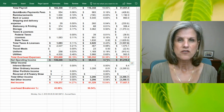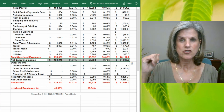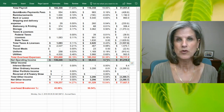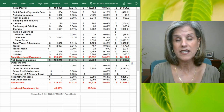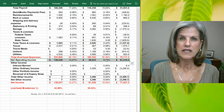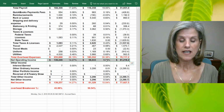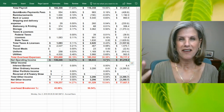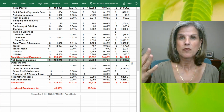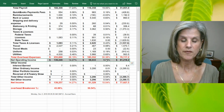So the net profits of your company are what goes into building cash reserves in your company, giving you the ability to make reinvestments back into your company for assets. It allows you to have money to service debt, as well as, in the case of this company, to have money to pay out to the principals, to pay for taxes, as well as other profit distributions in the future.